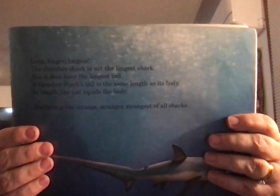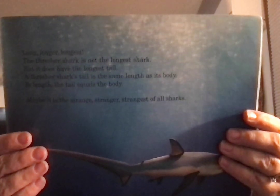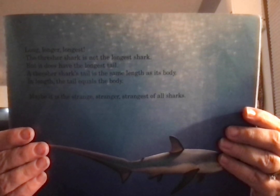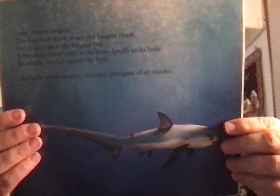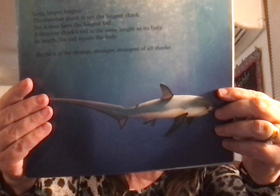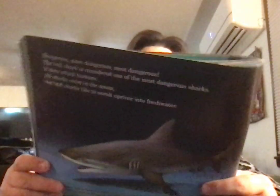Dangerous, more dangerous, most dangerous. The bullhead shark is considered one of the most dangerous sharks. It does attack humans. All sharks swim in the ocean, but bullhead sharks like to sneak up rivers into fresh water. They have been found 2,000 miles up the Amazon River and 1,000 miles up the Mississippi River to Iowa. Hey, mins go in the opposite way. Sharks go up from Louisiana. Min is going down from the top.